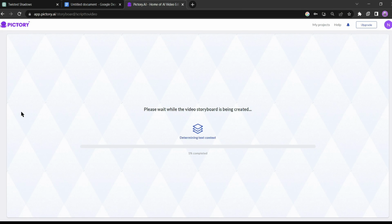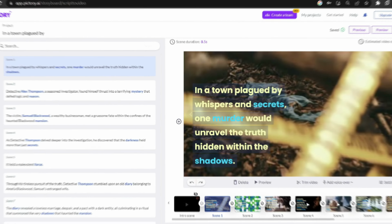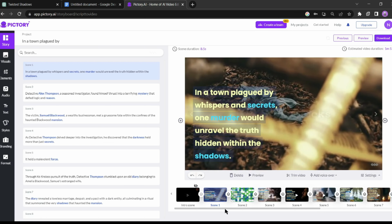Now Pictory AI will generate visuals and storyboard for us. It will take some time. Let's fast forward to the video. Okay, this is our storyboard. Pictory AI generates visuals for our story.